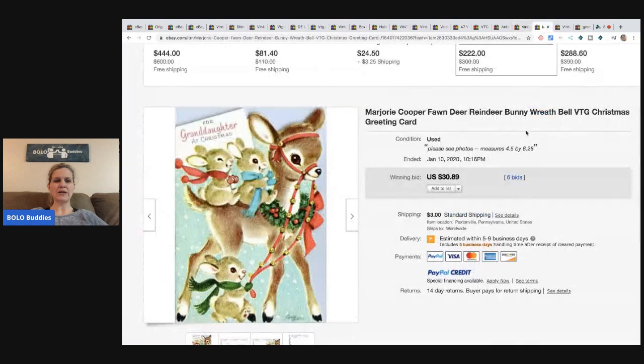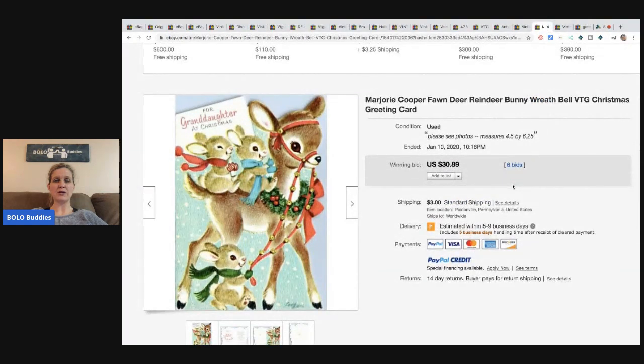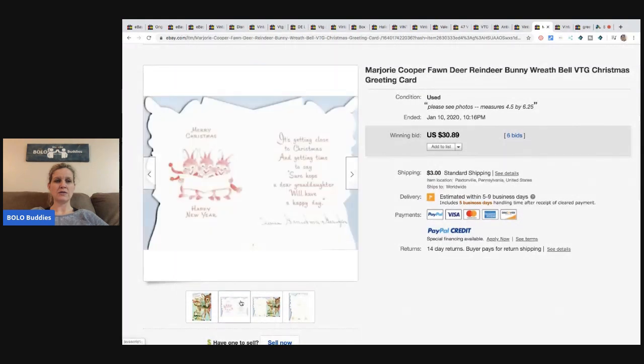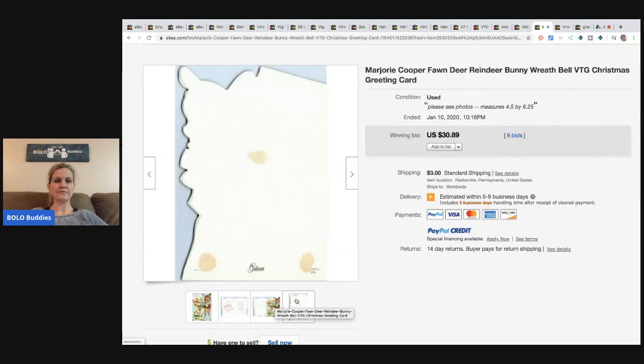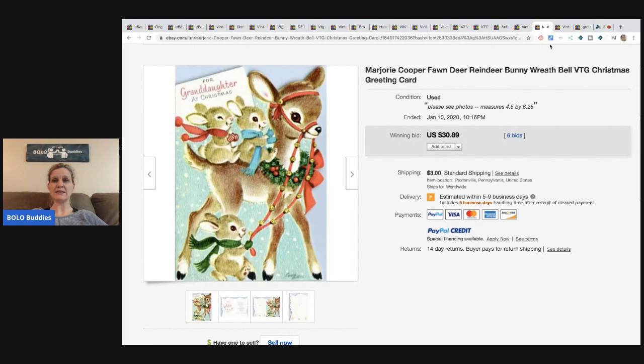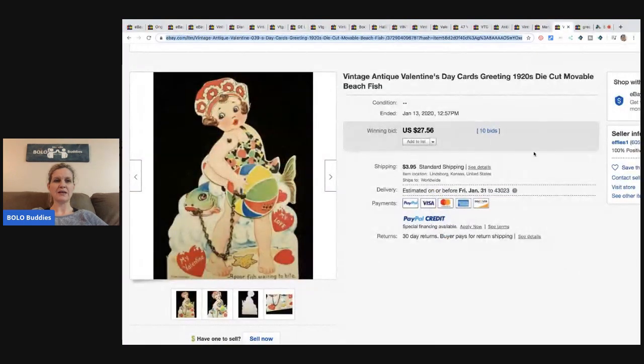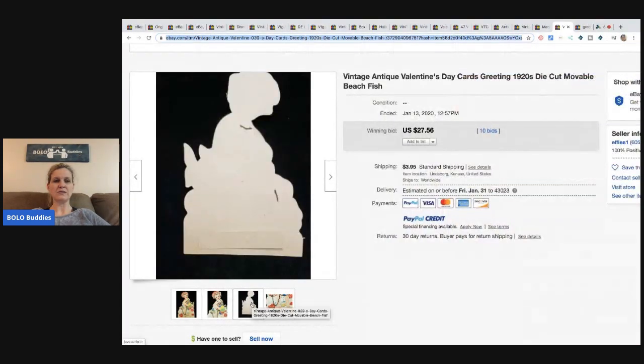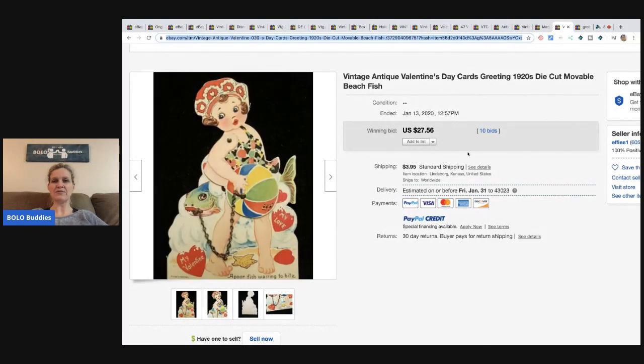And the next one is this Marjorie Cooper Fawn Deer Reindeer Christmas greeting card. Here's the inside. Sold for $30.89 plus shipping with 6 bids. Here's another one that's movable. It's die cut. Her arm moves. It's got the little chain on the ball. Super cute. Sold for $27.56 plus shipping.